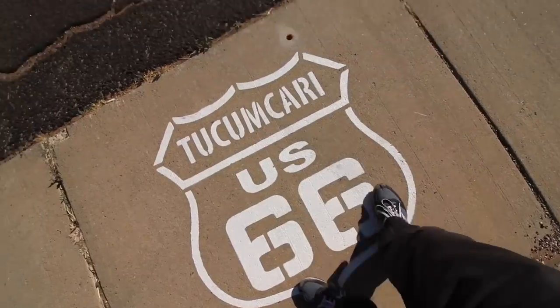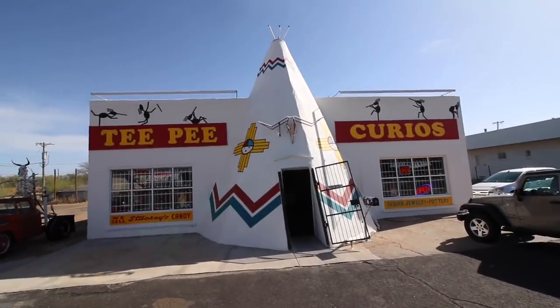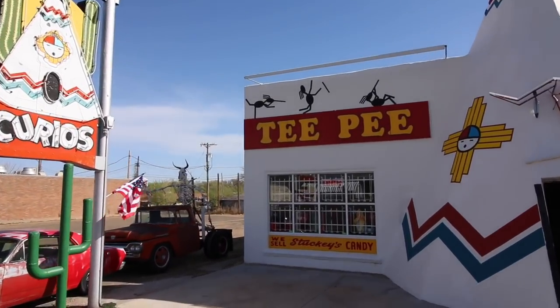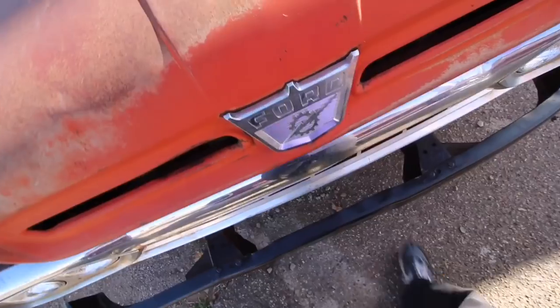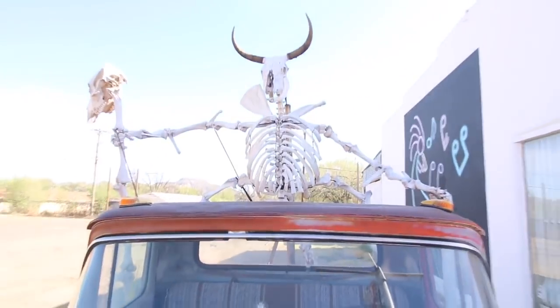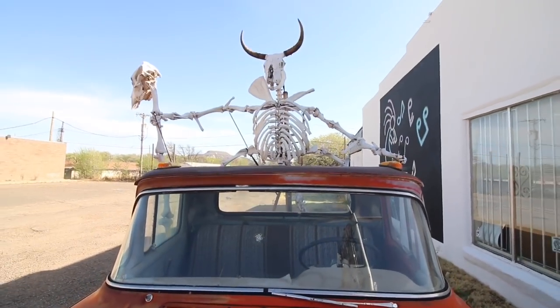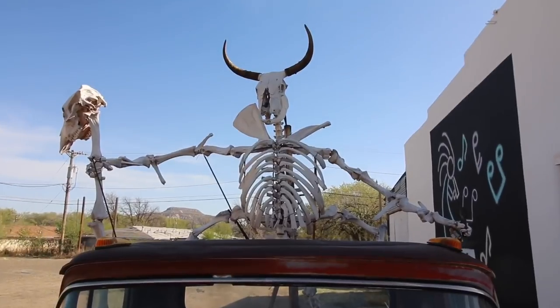Even though some of the businesses they promoted no longer exist, the signs are still holding strong. TP Curios is a gift shop, and there's something very interesting and bizarre tucked away in the corner. My friend Justin Scard warned me there's a mythical creature that roams around these parts. A skeletized elk from Hades. What the elk? Just cruises around town in the back of this Ford.